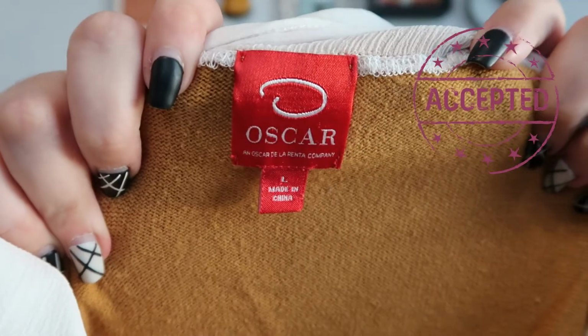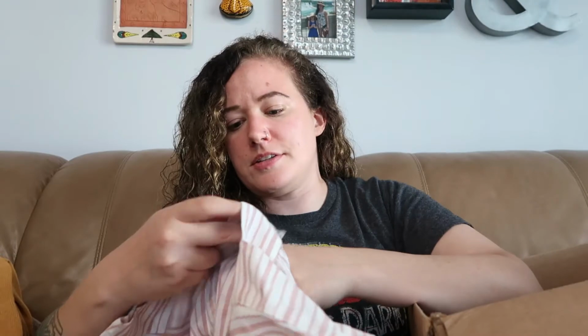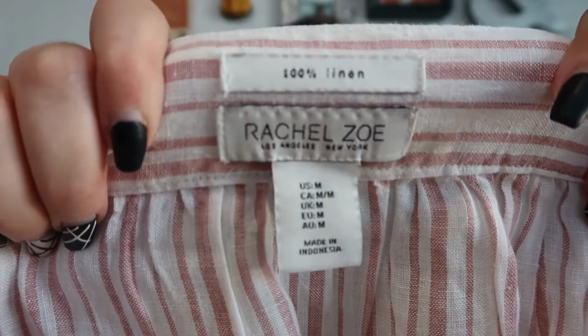This is Oscar de la Renta. This is the O line. And it's just like a very 70s looking colorway shirt with the faux collar underneath. I think this is Rachel Zoe. Yep. This is a 100% linen piece, so perfect for this time of year. It's like a pretty off the shoulder pink and white striped blouse.